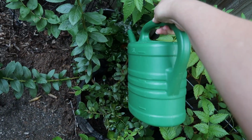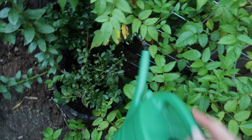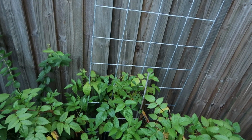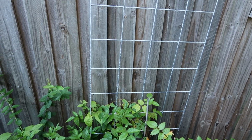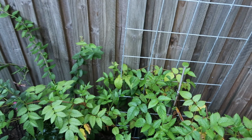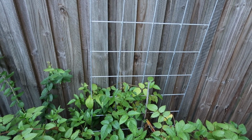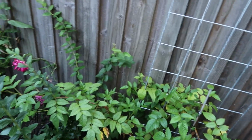Sorry, I'm just going to do the blueberries as well whilst I'm here. So tomorrow I think what I might do is get really thick gardening gloves, and you see it's got this little trellis here, and I think maybe we try and thread it through this trellis just to lift it up, because the water's just not getting into the pot, and so it's really starting to struggle. But getting it through there might be a two-man job, so I might have to call in reinforcements for that.